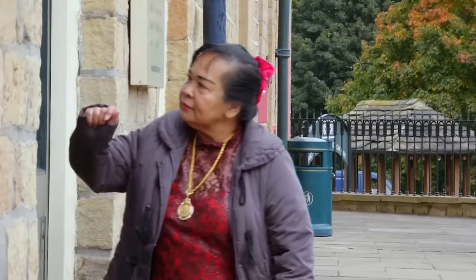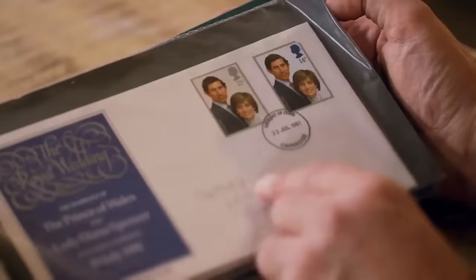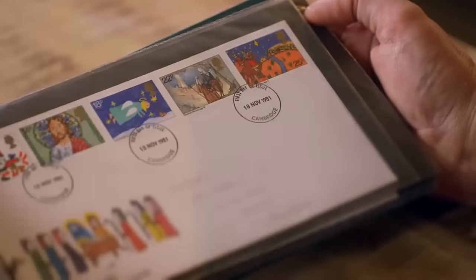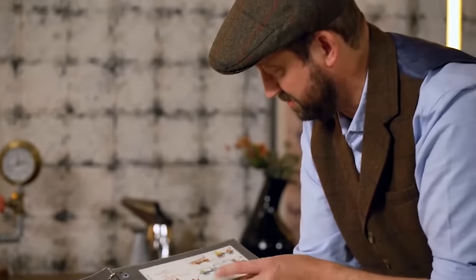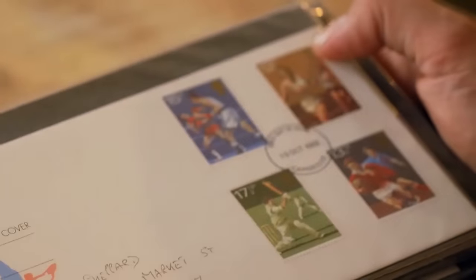Next to arrive is local restaurateur Pajaree, who's something of a stamp collector and also determined to put Simon through his paces. This first day cover I bought today, I believe is collectible. If Simon tells me it's worth nothing, he better go and study antiques again. What have we got here? Well, it's an album of first day covers.